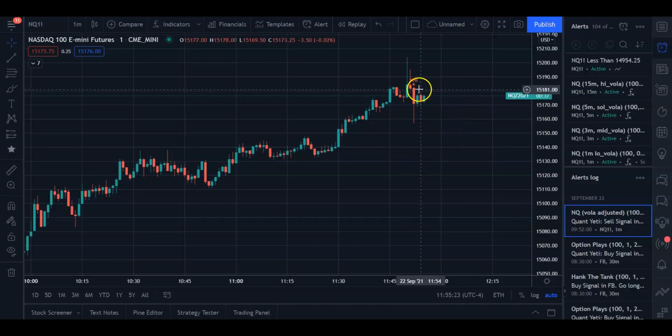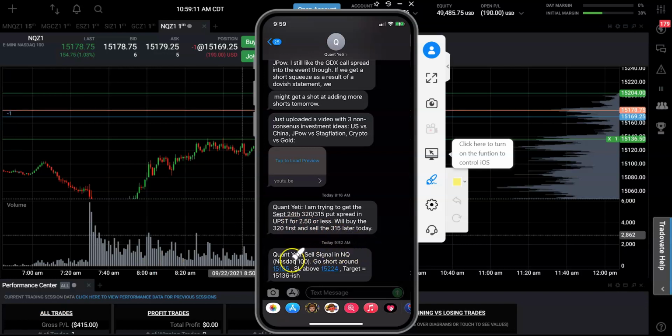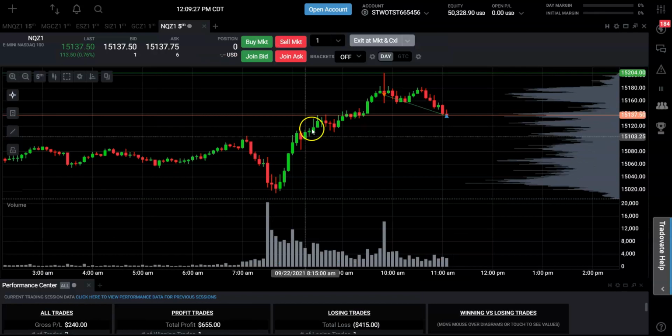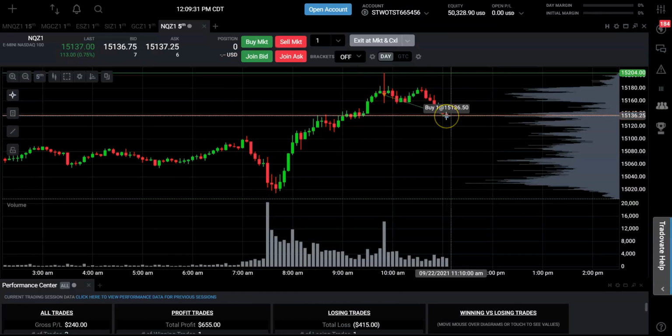We have a sell signal here in the Nasdaq, and this is how it looks when you get the text message from Quantitative. Here it says we have a sell signal in the Nasdaq, and we are supposed to go short around 15,185. I messed that part up because I shorted way lower than that. So the risk reward is not as good, but the target here is 15,136-ish. The Nasdaq hit our target. Here is where we went short. This is where we covered.